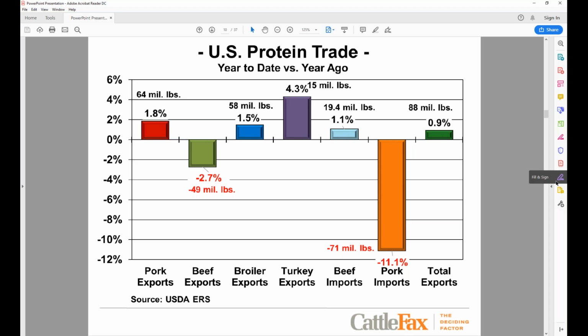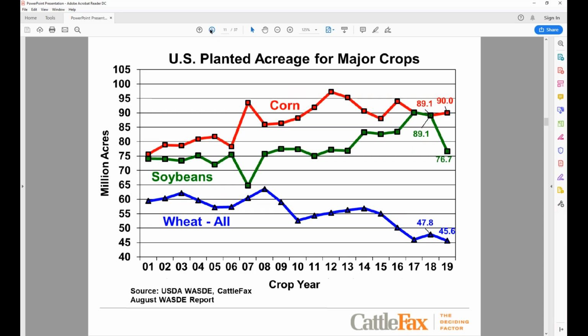The other one we want to look at is beef imports, up about 1% year to date. Australia has been a large supplier of beef into the US in 2019, as well as Mexico and Canada. We expect beef imports to be about steady with year-ago levels as we bring in more of that manufacturing or lean trim beef to mix with our 50s to create hamburger product. So this is a value-added product on the domestic market. Total exports are up about 1% year to date. So we're seeing a little bit of growth, which is positive when you have expansion in pork, beef, and broiler production here.